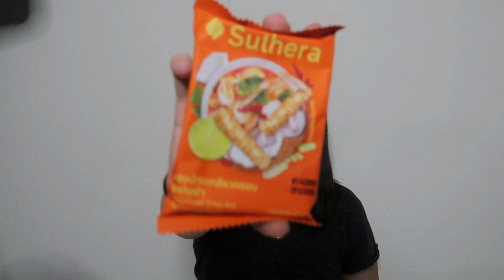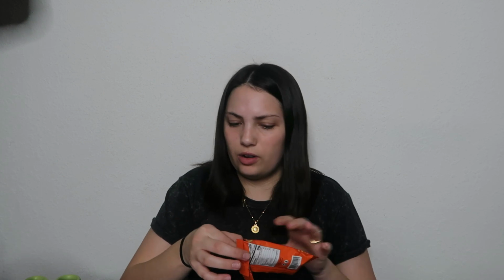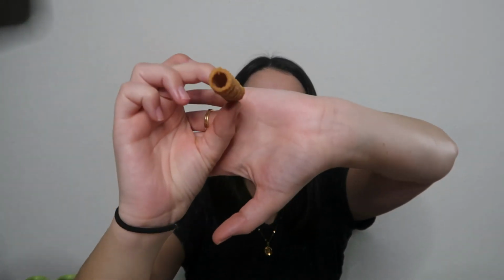I really liked those. We only have 4 things left to try, and the next one is actually something savory. These are from Thailand, and they are the Tom Yum coconut rolls. So apparently Tom Yum is a soup that is eaten in Thailand. They do smell very coconutty. Oh, they look like little pasta noodles almost. You can see through them. And the aftertaste is also very coconutty.